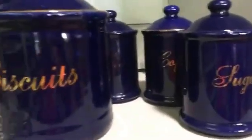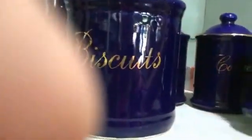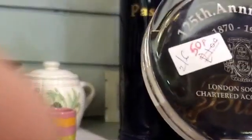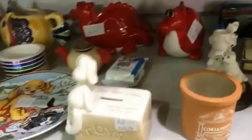I'm gonna go ahead and get this one. It's a nice set. Royal blue. London Society of Chartered Accountants. 50 pence. I think I'll try that. These are cute dinosaur banks. They're £2 each.